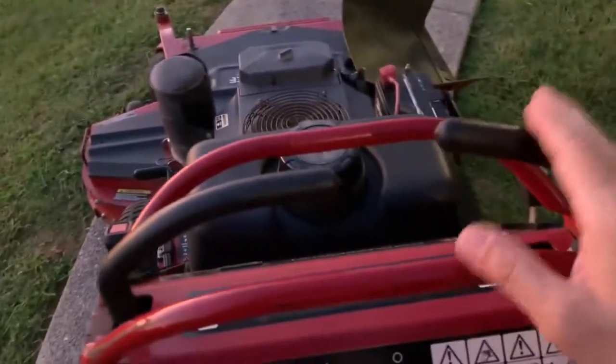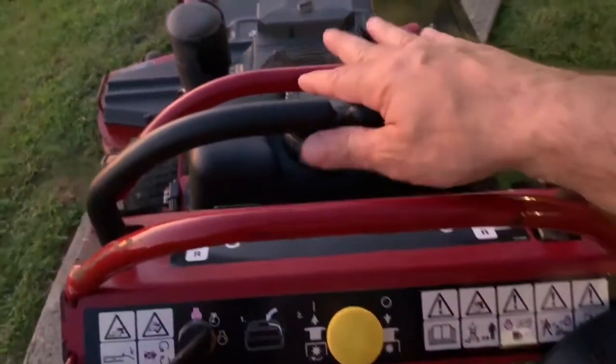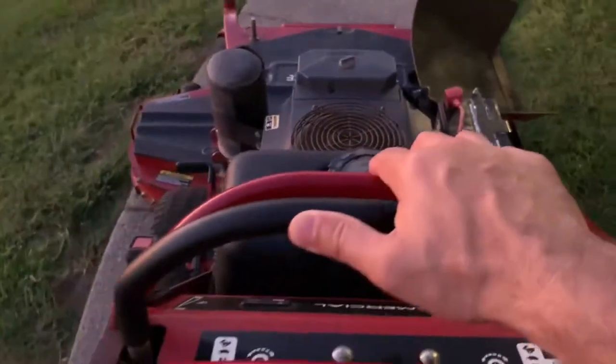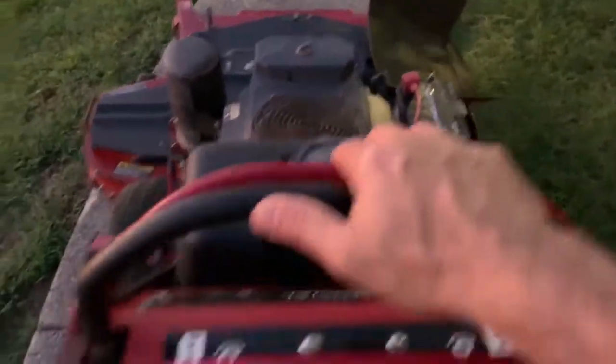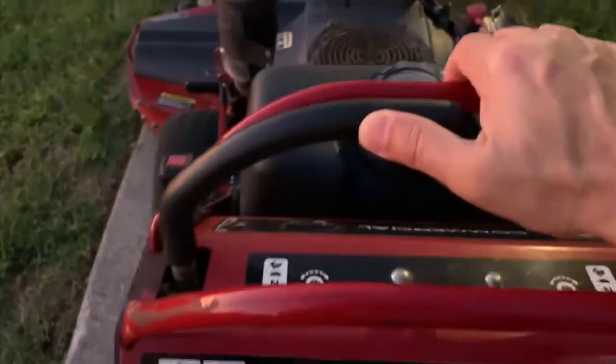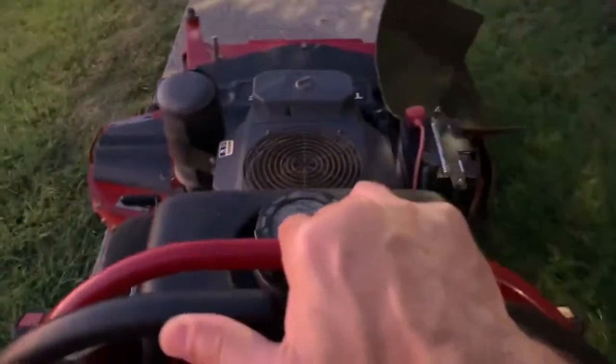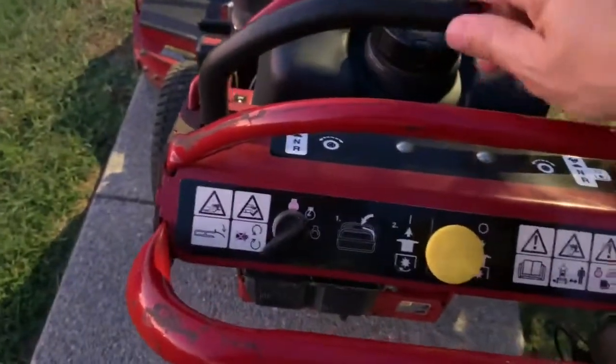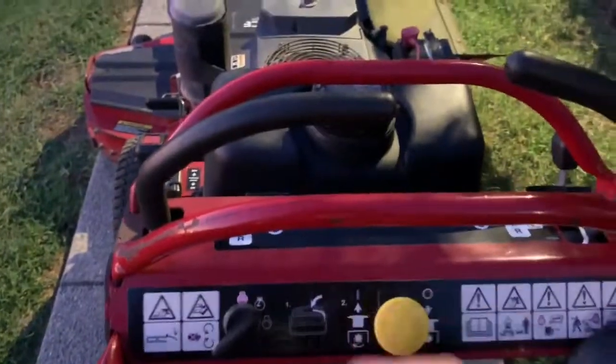But see, this is the safety right here. And it's just so easy. I can just do it with one hand. It's almost like a stand-on. But there's no whining coming from the hydros at all. The hydros are right there. There's just no whining. Goes in neutral nice. It doesn't really creep on you.